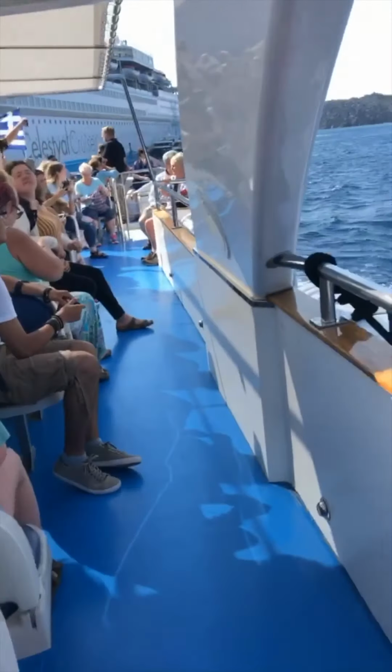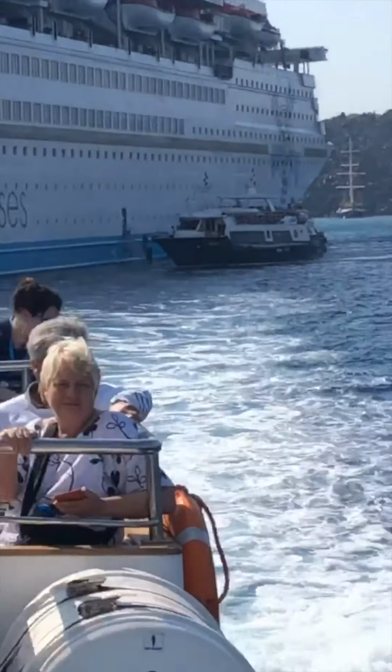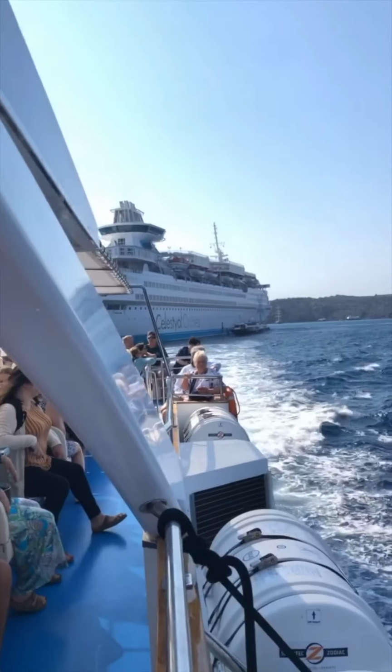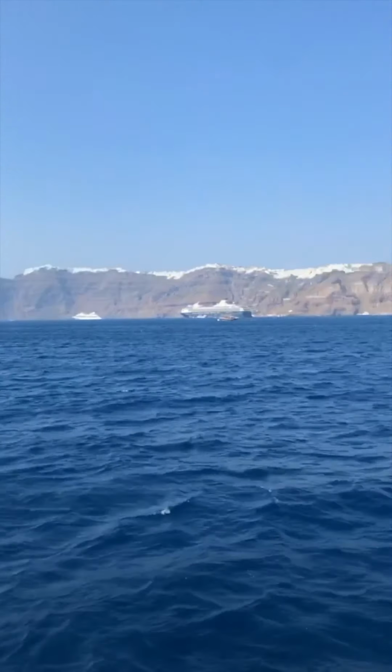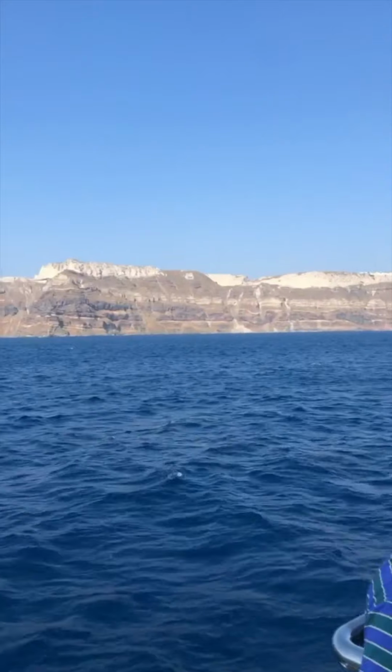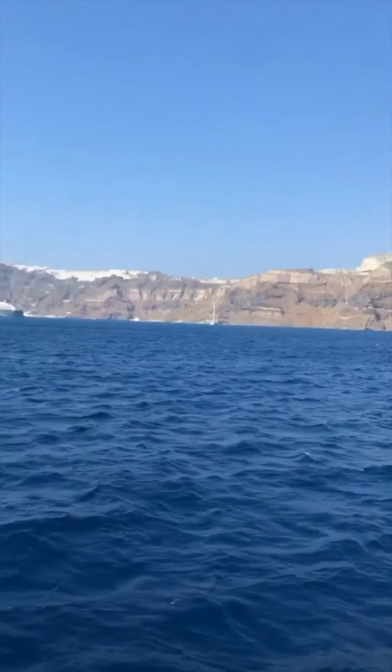So we just boarded the ferry from our cruise. Right there. So that's literally where we board the ferry. And this will take us into the port because our cruise ship can't. They don't have a port in Santorini. So here's a little preview. This is where we're going. I think we're going to the other side of this mountain where Santorini is.